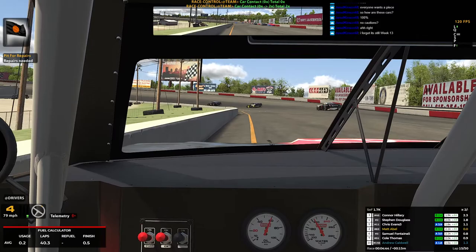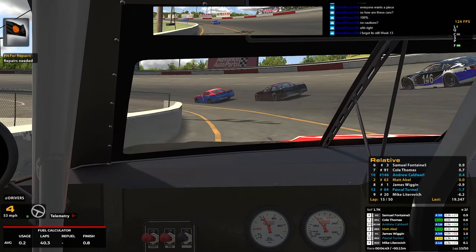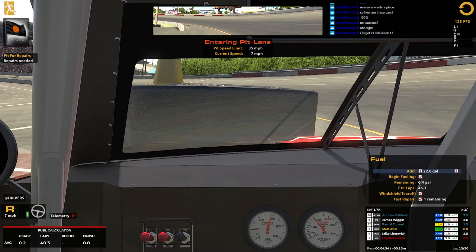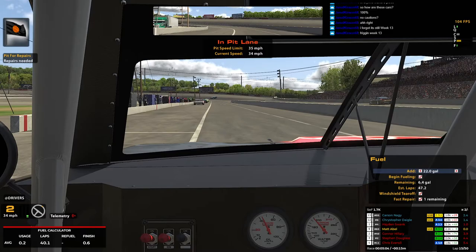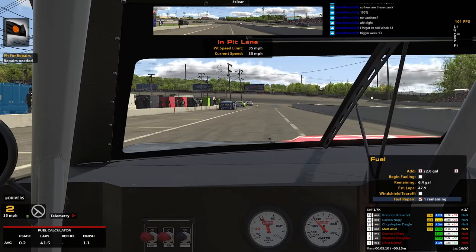We'll need to come in for a pass. They've shown us the meatball flag. The gap to Evans ahead is increasing. It's now 2.2. Look out for the pit speed limit. Pit lane speed limit is 35 miles per hour. Well, that sucked. You got plenty of fuel. Box in 5, 4, 3, 2, 1. Box now.